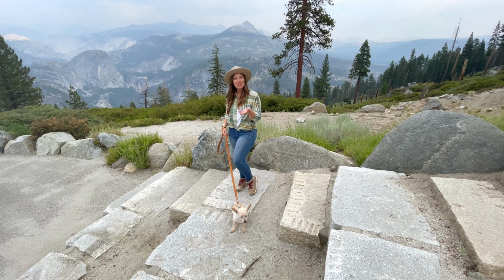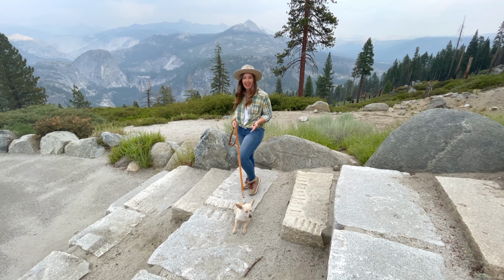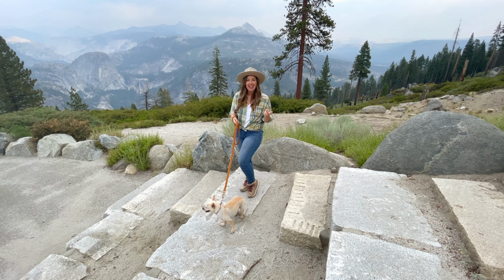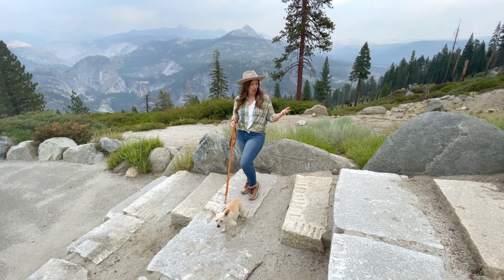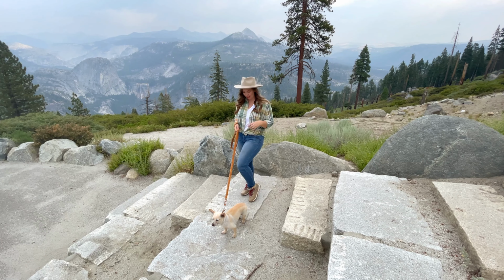Did you know you can become a Yosemite Bark Ranger? Now, the Bark Ranger code helps to protect you, your pet, and the park as we remember to bag our pet waste, always leash our pet, and respect wildlife while we know where we can go with our pet. You can always stop by the Yosemite Visitor Center and pick up an official Bark Ranger pledge card.